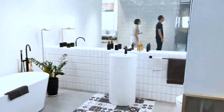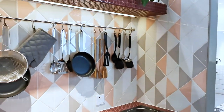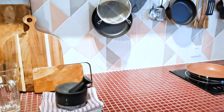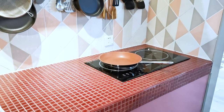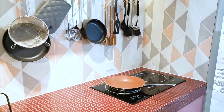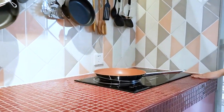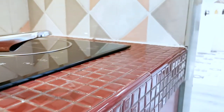Okay, let's go to the kitchen room. This one. You can see with your triangle tiles, triangle and different colors. In the corner top, you see, this is our mosaic. I seldom see people use mosaic for the kitchen top, but it looks good.